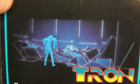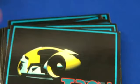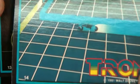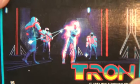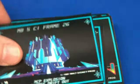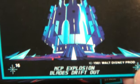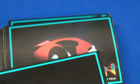Card 11. Oh, this is cool. Different border, or it looks like it fills up more of the card. All right, he's trying to cut him off. All right, the security is capturing him there, right? Anyway. Oh, there is some description on this one here. All right. Sorry about the glare there. It's hard to read some of these.